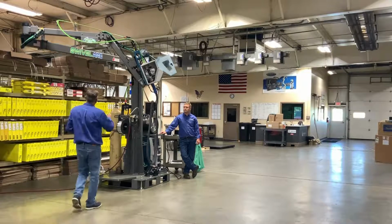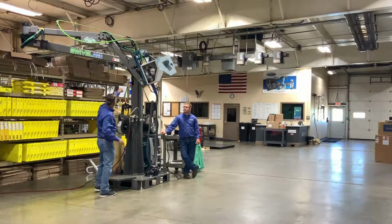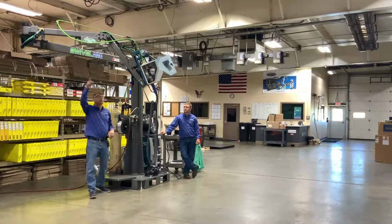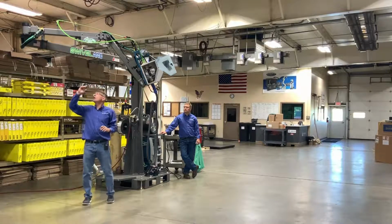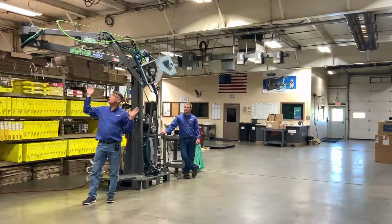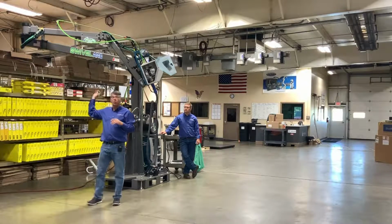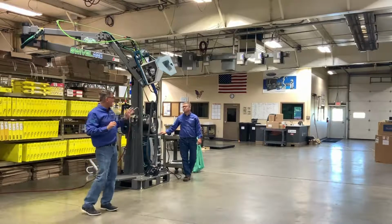So the wire comes up through a wire guide module in the post, through that wire guide module out here to the feeder. We don't care where you weld with this at. This can be bent in any position. We currently got it folded all the way over to demo the wire feed test.